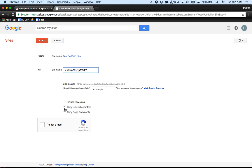I would uncheck these two boxes. Copy site collaborators, you don't need to do that. And copy page comments, you probably don't need page comments copied over from the original as well. I'm going to click on this I'm not a robot. That's just Google's security feature.